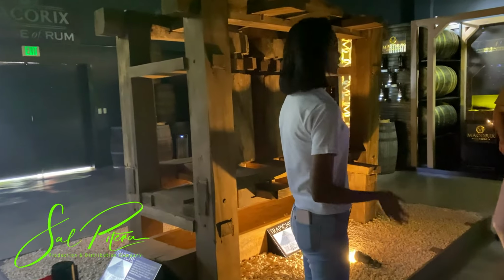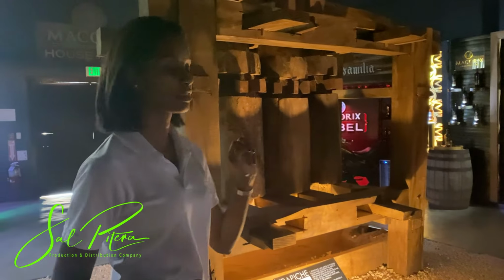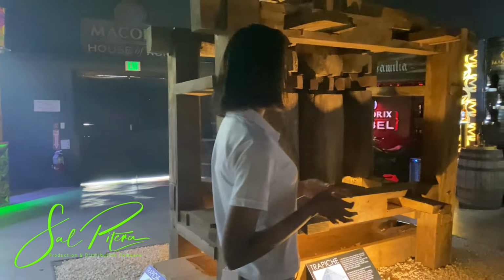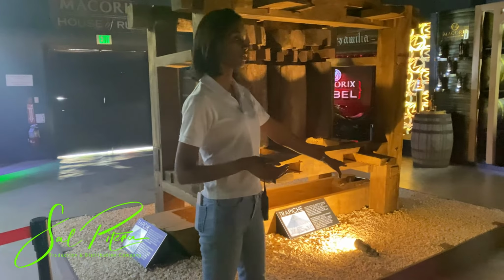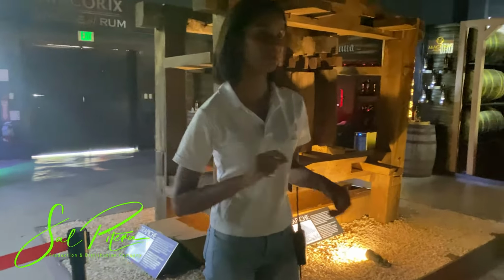This started in the beginning of the 1800s, and they used it to extract the juice out of the sugarcane. The way they used it was with two strong animals that walk around it, and they put the sugarcane in between the rollers in the middle, so they squeeze the juice out of it. And here in the bottom, we got the juice out of the sugar. So now we're going to continue over here by the white and black picture.